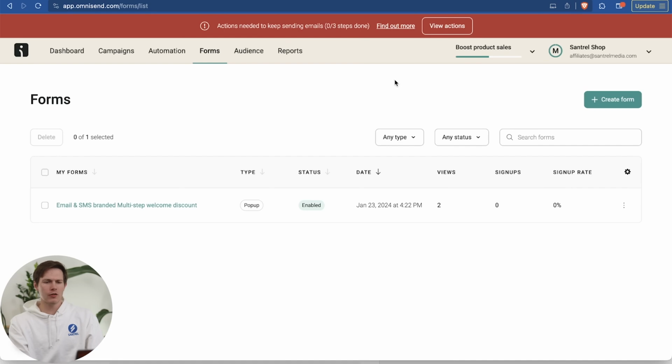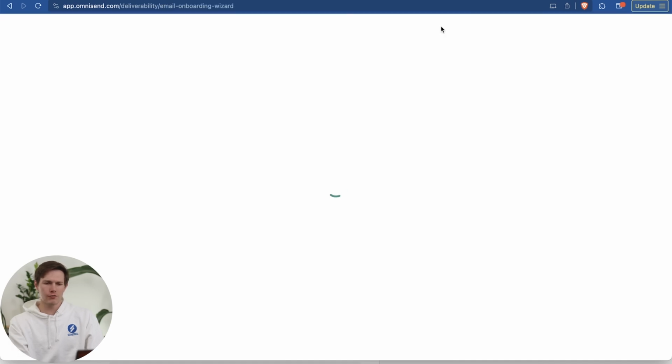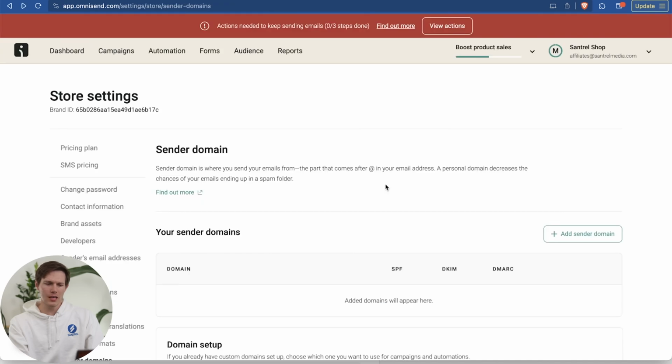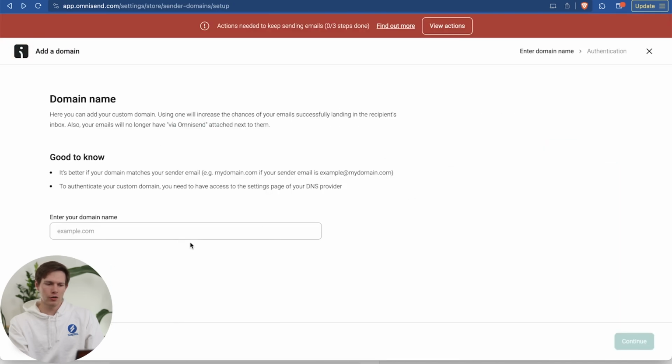Now going back to Omnisend, there are a few more things we need to do. We can click on View Actions on the top. So for one, we need to have a domain. You need to add and authenticate a custom sender's domain. So we're going to click on Add Domain. Down here we can add sender domain. So centralmerchshop.com, we'll say Continue.